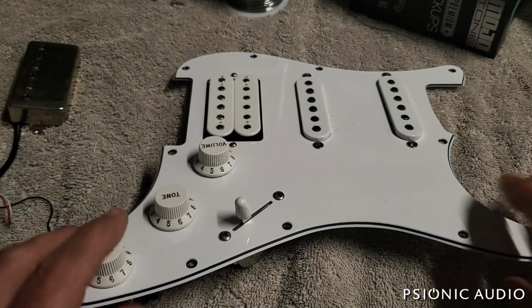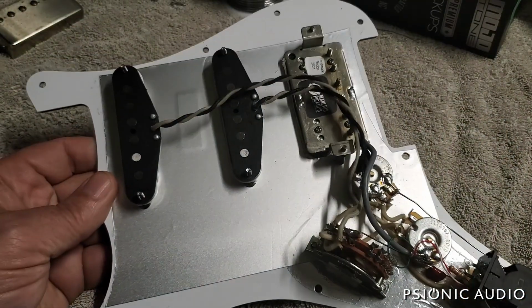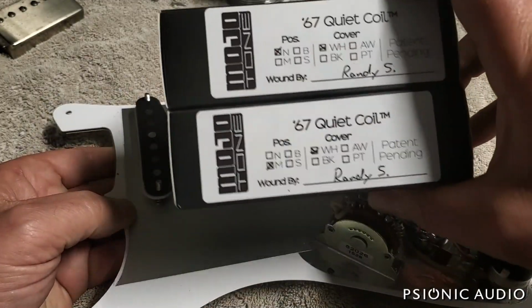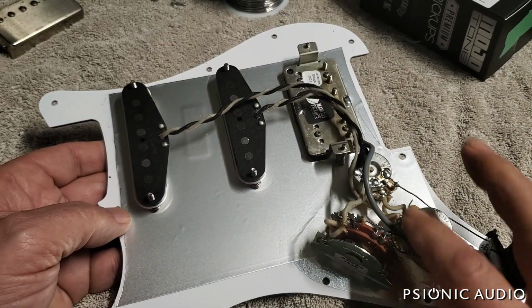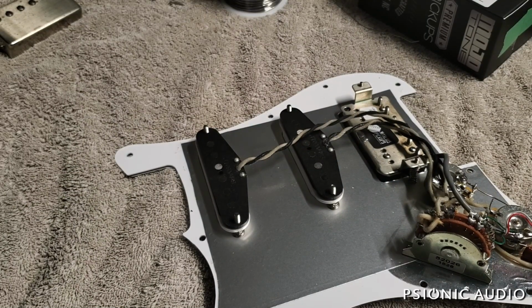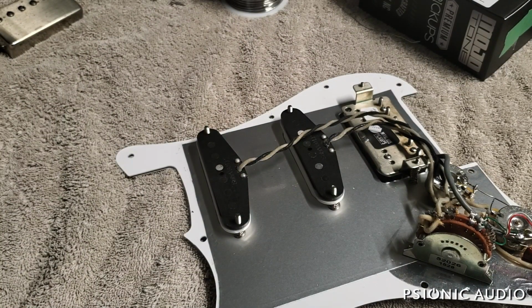Enough talk. Let me disconnect these Suhrs, which are really good sounding single coils, but I need the full hum rejection of a humbucker, and these Mojotones are humbuckers. We'll take a look at those in a minute. So let me disconnect this stuff and get these pickups out. And a note on the Suhr single coils. If you buy a top-of-the-line Suhr with his single coils, he also has a special dummy coil circuit. I can't remember what he calls it.